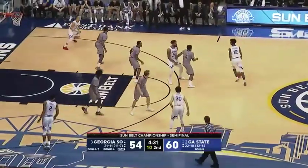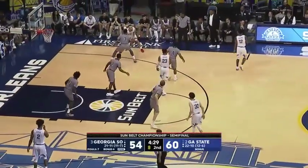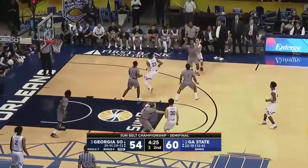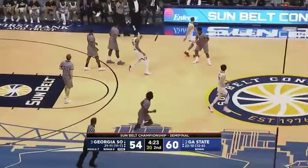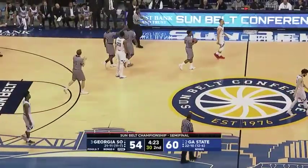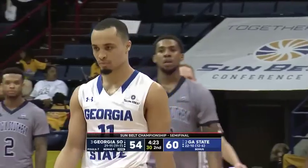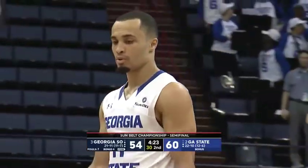Ten on the shot clock. Isaiah Williams, 7, 4 on the clock, and Williams had a 3-point shot blocked by Ike Smith, and a foul called on Georgia State. Isaiah Williams picks up his 4th personal, so now 3, Panthers with 4, and Simons has fouled out.